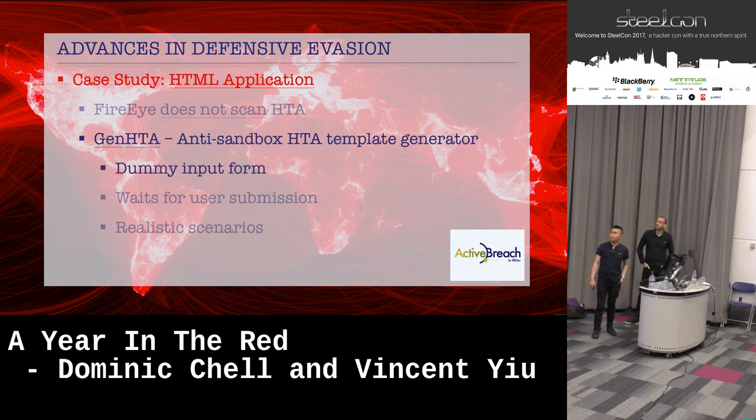So currently there's only a few formats, the main being a dummy input form, sort of like a questionnaire that someone has to fill in. It waits for user submission, and if they submit that form, it will begin to trigger the malicious payload. So what this also provides is it adds realism to a campaign.